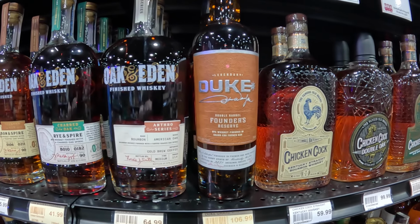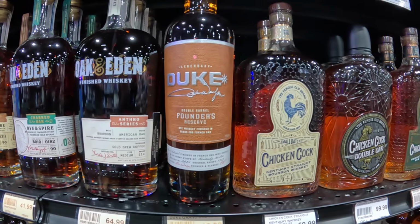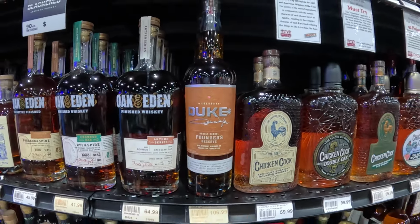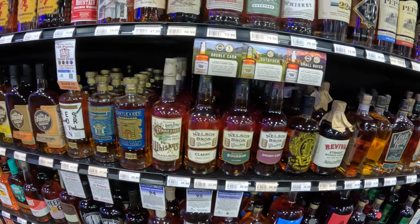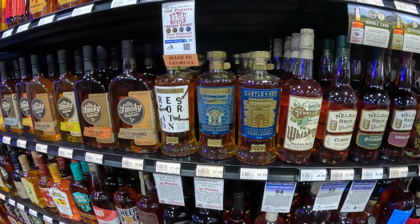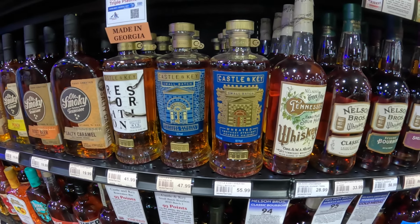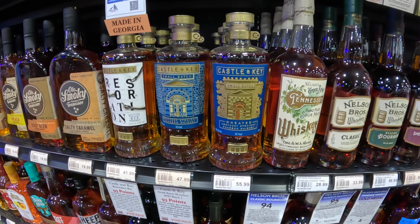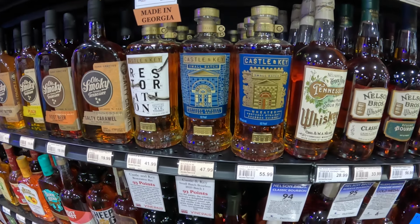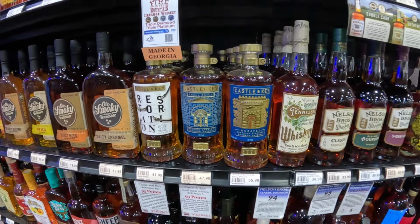Well, here, I thought this wasn't in Georgia. I now stand corrected. Here is the Duke, the Founders Reserve. Nelson Brothers, Castle and Key. Now, I thought I saw a Castle and Key weeded, and maybe it was like an 8-year. I saw a picture of it the other day. I'm interested in that one over the standard weeded.